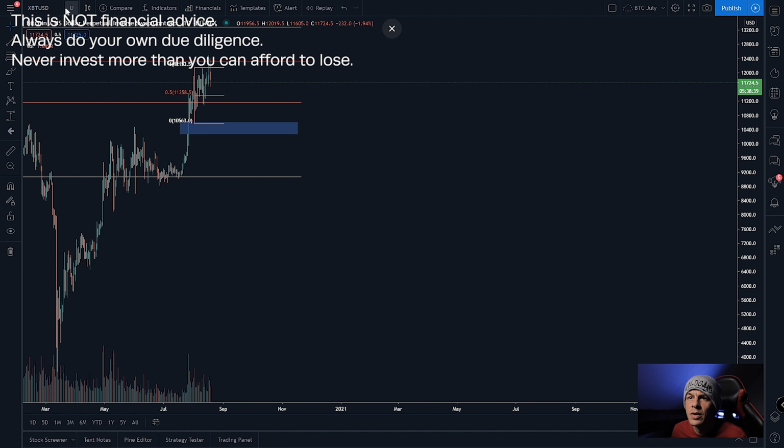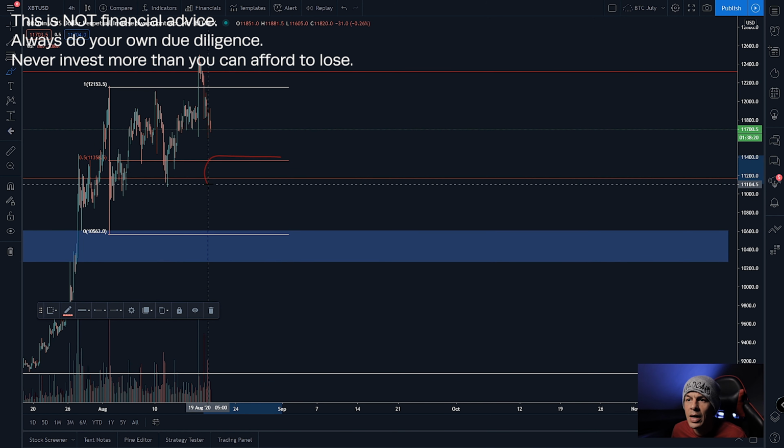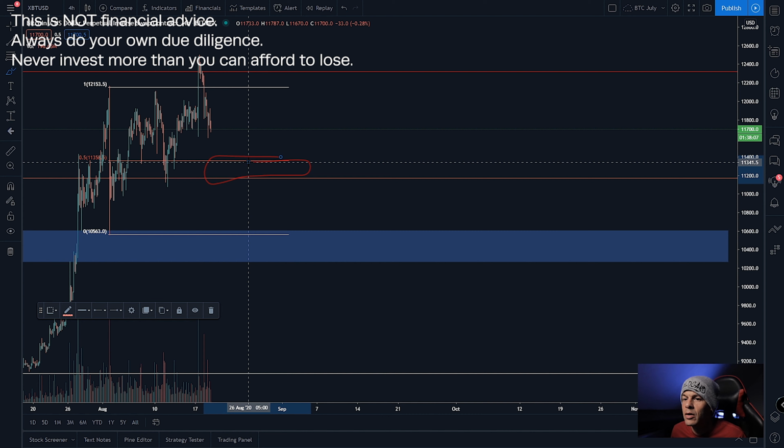Let's zoom into the 4-hour chart. Okay, so in the 4-hour chart you can see this trading range a little bit better. You can also see this area where the two mid ranges meet, so finding support anywhere in this area will be a positive sign for Bitcoin, and I will close my short and possibly start to look at alts and longs again. At the moment I'm out of all of my alts until the volatility of Bitcoin settles down a little bit.